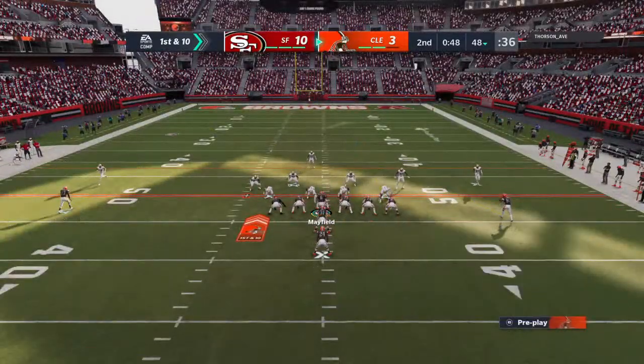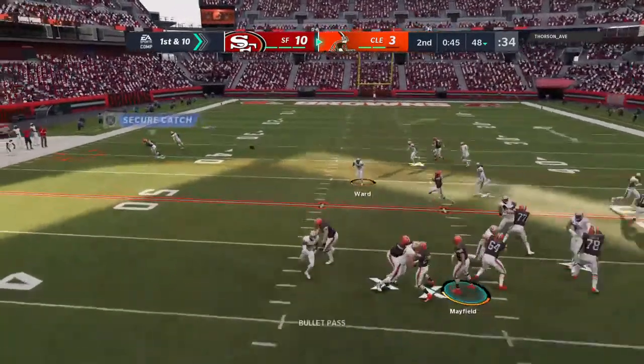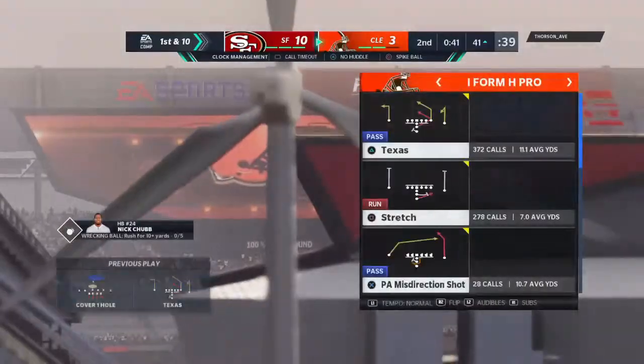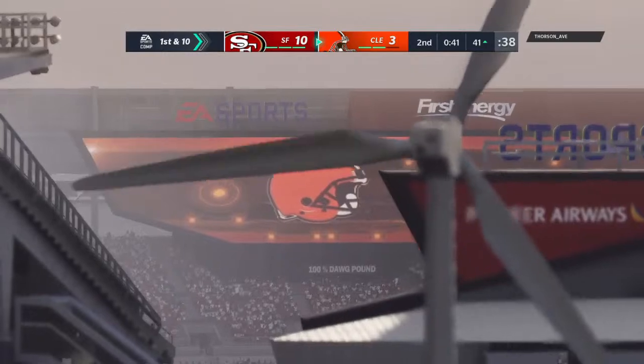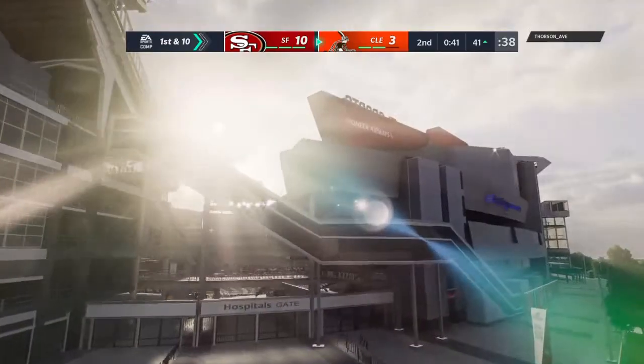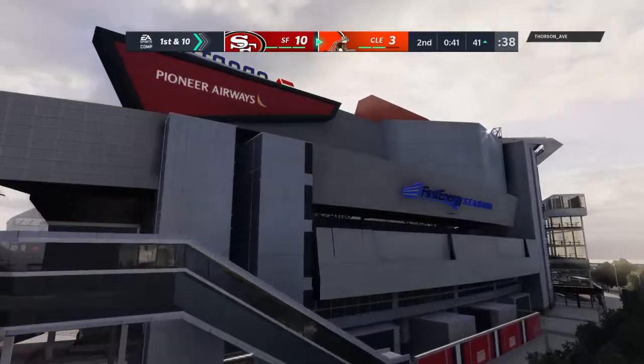2 first downs have them up near midfield now on 1st and 10. Mayfield. Caught left side, it's Beckham. And taking it across midfield and just shy of the 40. That's good for a Cleveland first down, an 11-yard pickup. 1st and 10 at the 41-yard line.